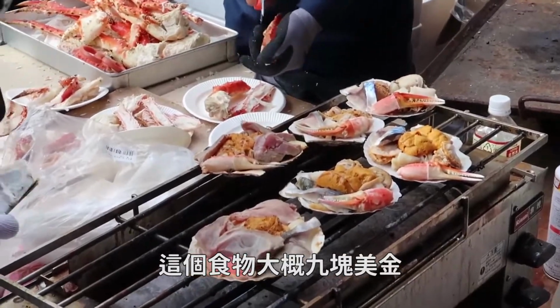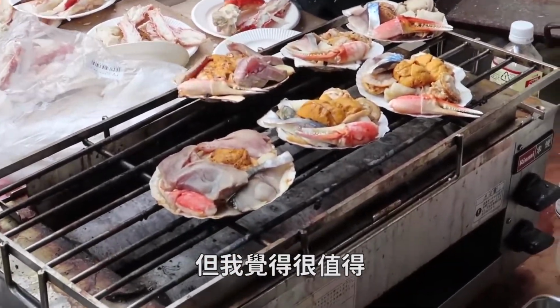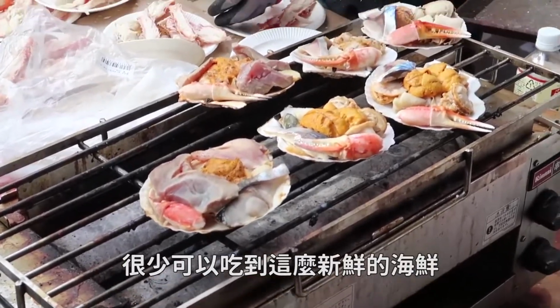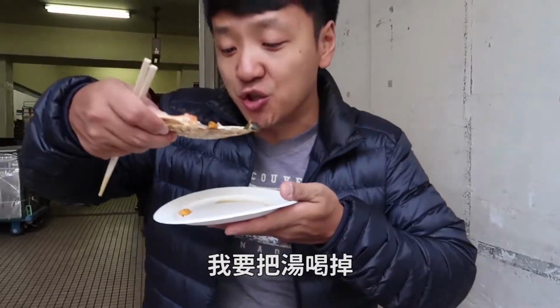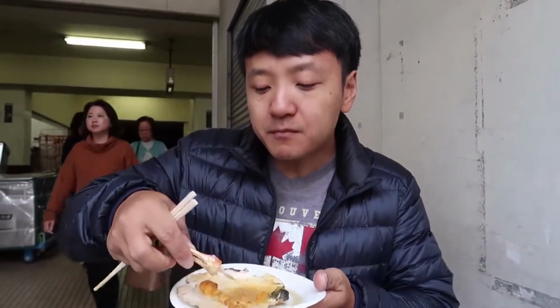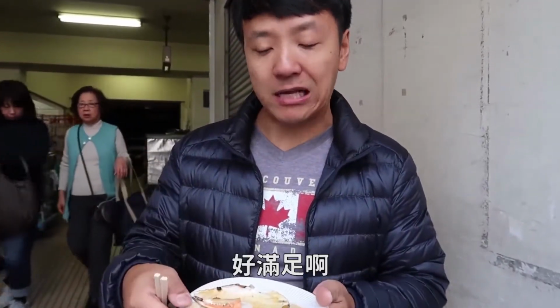This thing was like $9 US, but I feel like it's really worth it. I mean, you cannot get seafood this fresh, especially that tuna. I'm falling in love with that tuna. Don't judge me, I'm drinking the soup. That was really satisfying. Now my day's complete. I'm good. Maybe a couple more dishes, I'm good. A few more, 3 more, 4 more, maybe 10 more.